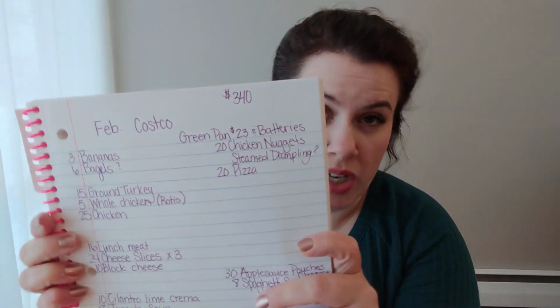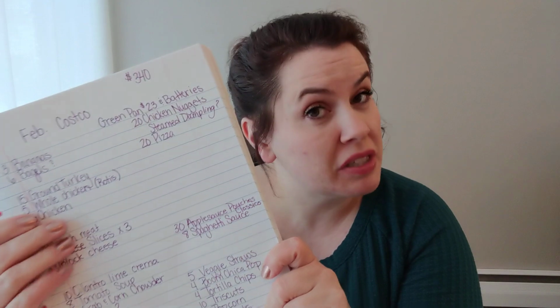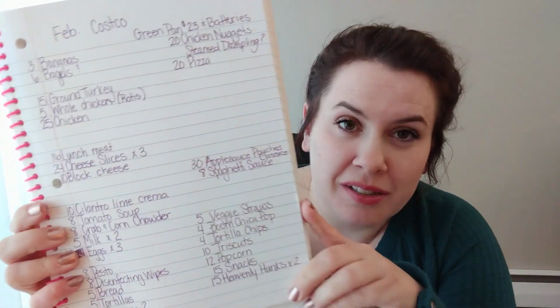And some months I don't have $340 to spend at Costco, but this month we do. And so these are some of the things I'm going to get. The chicken nuggets are on sale, so I'm going to buy 2 because they're going to get eaten and they won't go bad before we use them up.